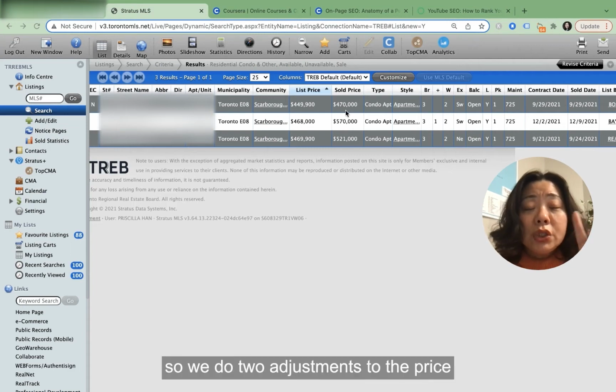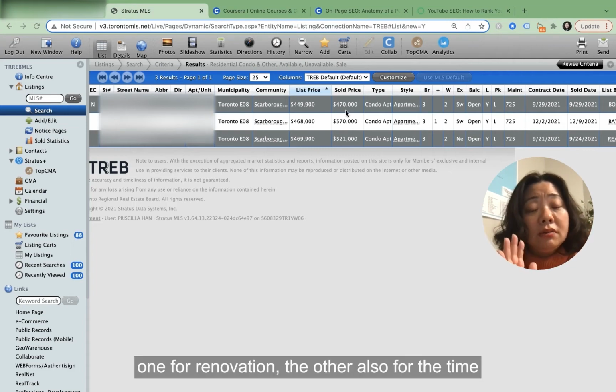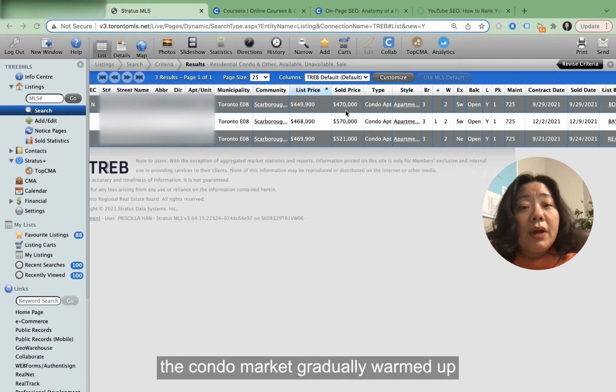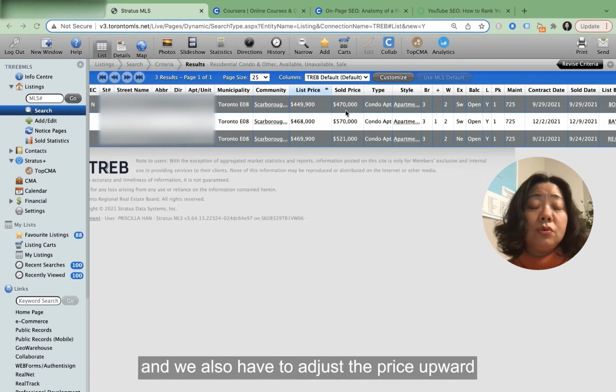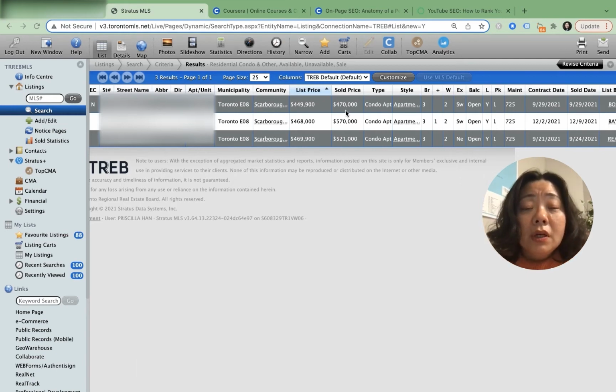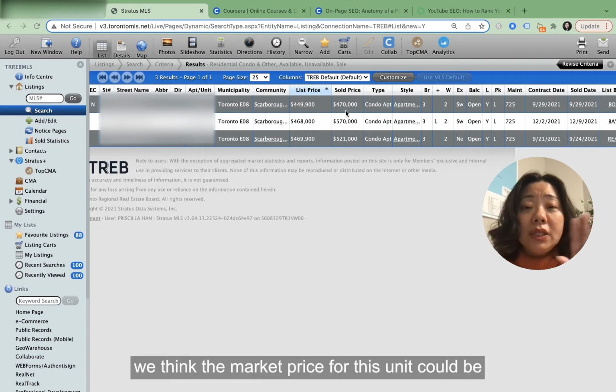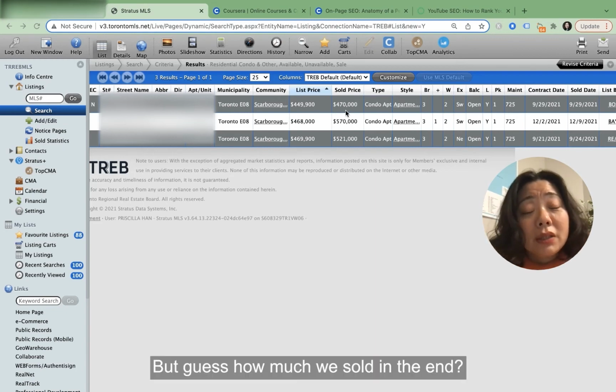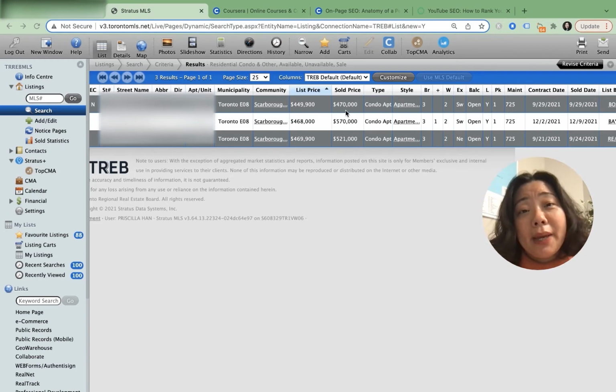So we do 2 adjustments to the price, one for renovation, the other for the time, because 3 months have passed, the condo market gradually warmed up, and we also have to adjust the price upward. 2 things add up together. We think the market price for this unit could be looking at 510,000 or 520,000. But guess how much we sold for in the end?